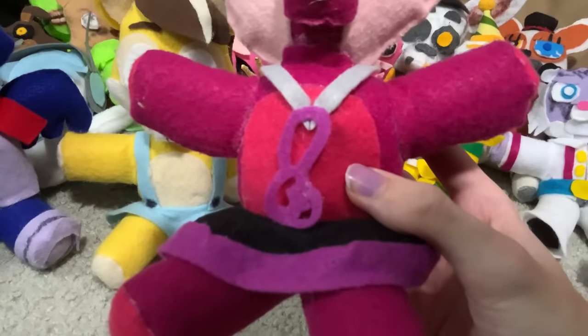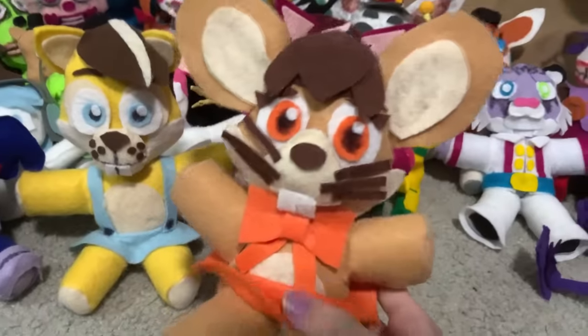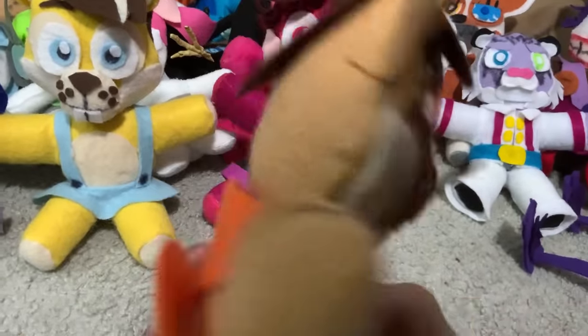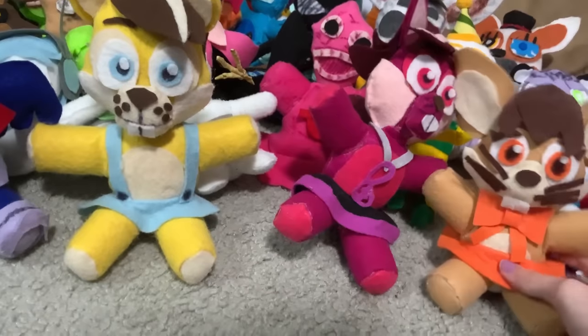I think that's a G-Clef? I'm gonna feel real dumb in editing if I'm wrong. Here is Menora the Mouse. Very cute. I was very happy with how this turned out. You got the little bandana in the back with the bow, and the little orange skirt. Yeah, silly little gal.